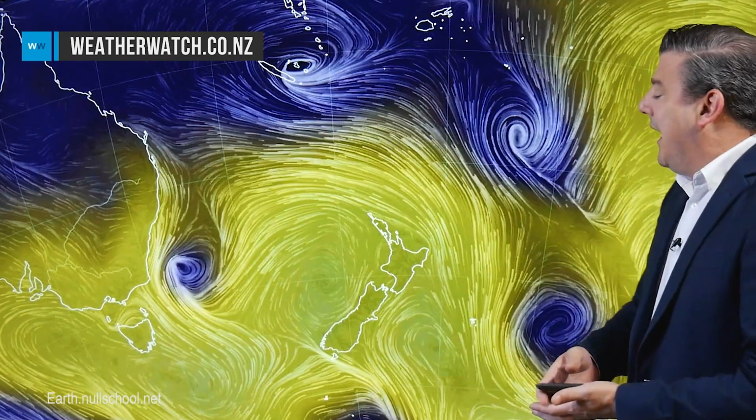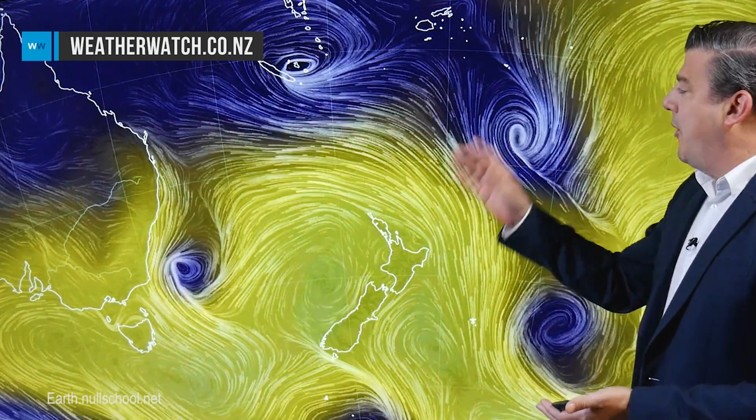We are tracking a tropical cyclone, other tropical depressions and a lot of high pressure in the New Zealand area coming up for the long weekend. Let's kick off with the animated wind map showing low pressure up here in the darker colours.